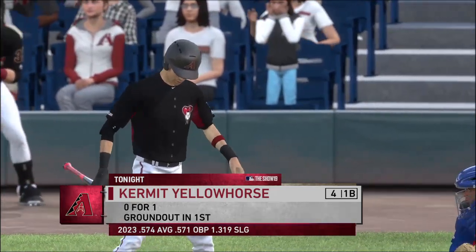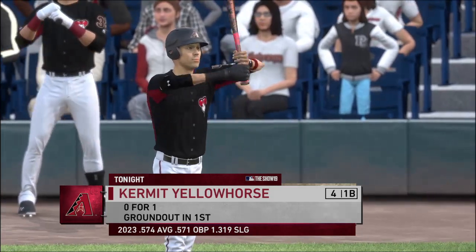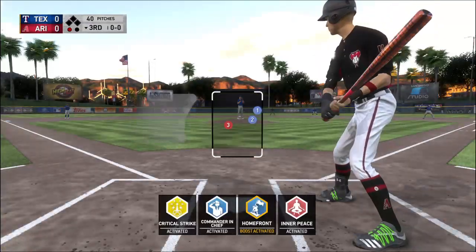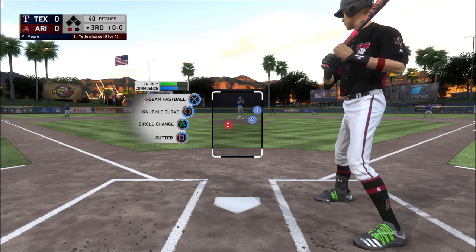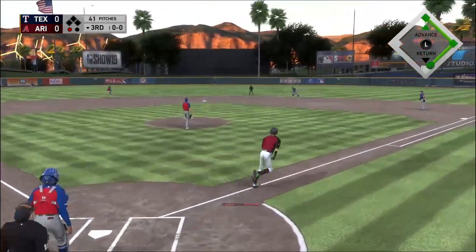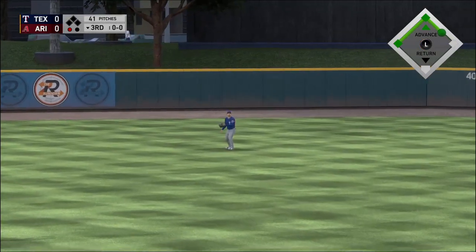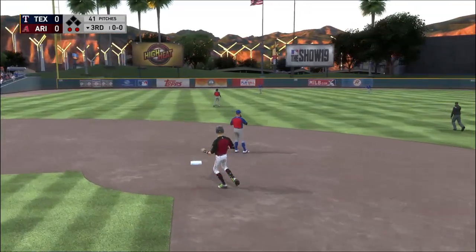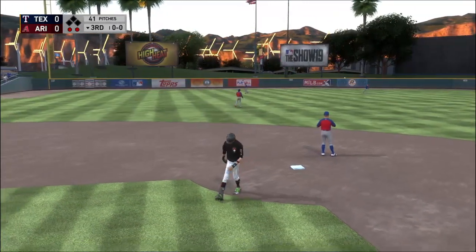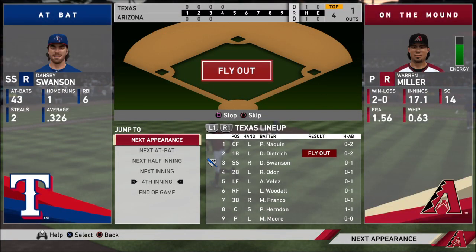Coming to the plate now, Kermit Yellow Horse, 0-for-1 here in the early going. He's ready. Here's the first offering. Lifted into center field. Naquin is there. And he brings it in for the second out of the inning.